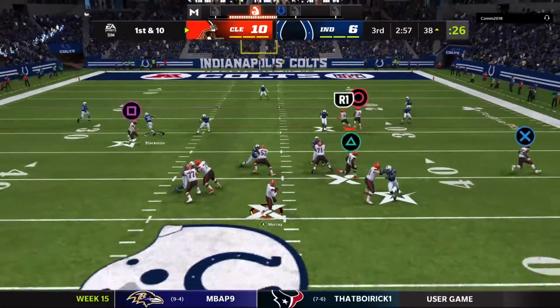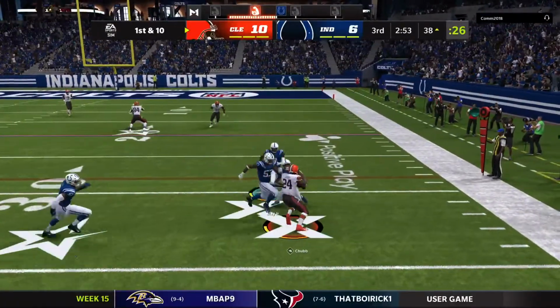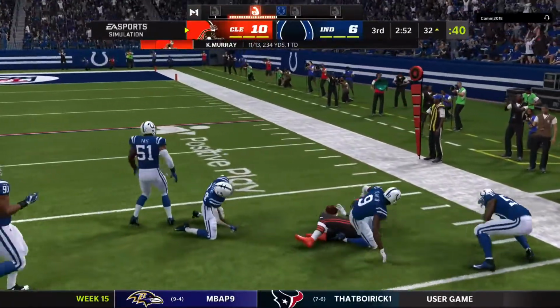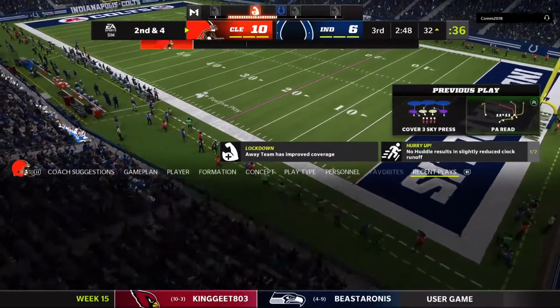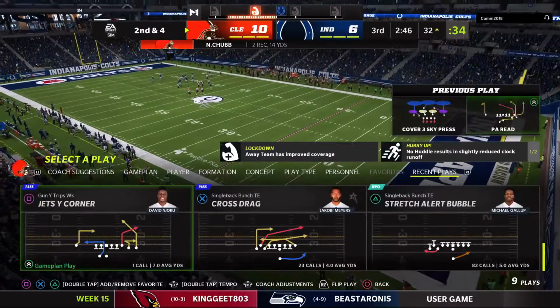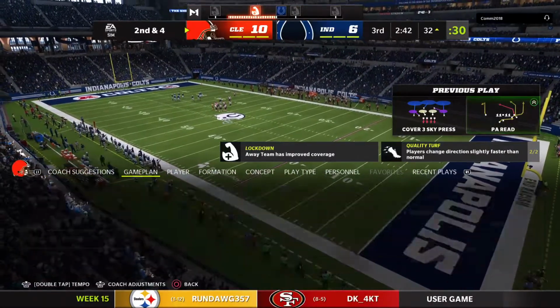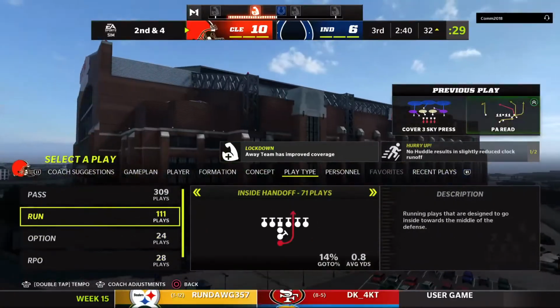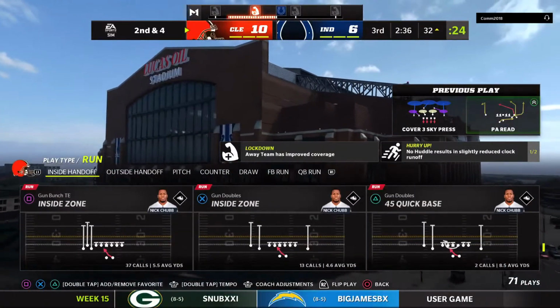After the turnover, here's Murray. Dumps this to his running back, Chubb. And he gets it down to the 32. Just about every quarterback is trained to really look downfield first before you come back and make a nice, safe throw. And in this case, that's exactly what he did. Found his running back, let him create some space, and it turned out to be a nice play for the offense.